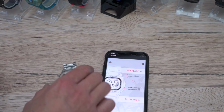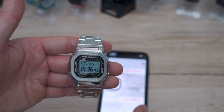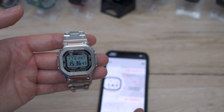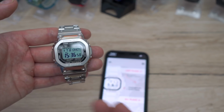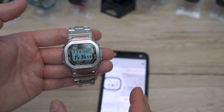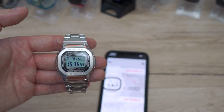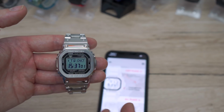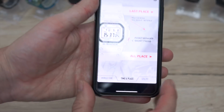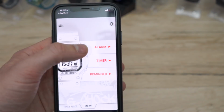The difference with this watch is that when you timestamp, the watch stamps the time and date into the memory, but it can also now interact with the phone and use the GPS of the phone. Obviously there's no GPS in the watch, but it can use the GPS of the phone to know where that timestamp was created. It might come in handy occasionally for very few people, but it's just something else that it does. If I then pop the watch back down and we go back into here and go into utility, we can set alarms.